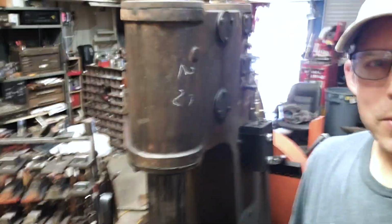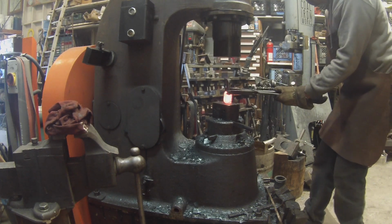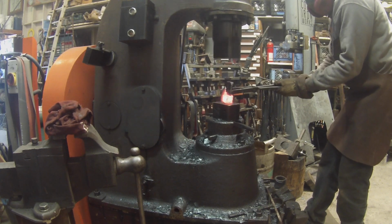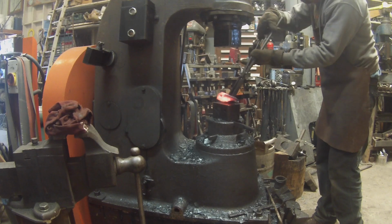I want to tell a little story here. There's a story about all this stuff, and this hammer here's got quite the story. This is a power hammer. The head on it weighs about 100 pounds, and the machine itself weighs about 4,000 pounds. I use it to make tools. And I've got another one here that's the little sister.